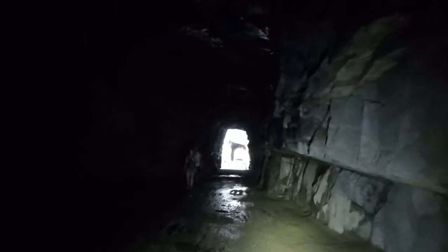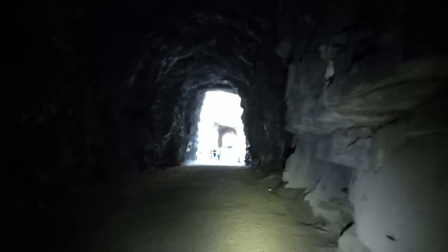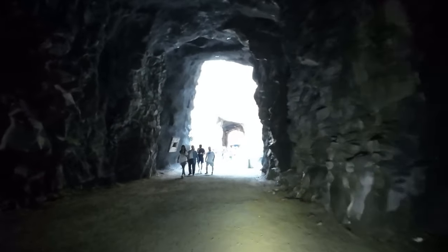So cool. So once again, we're at the Othello Tunnels right outside of Hope, BC. It's about 187 kilometers from Kamloops. Oh, just felt the drop of condensation off the walls. It's so cool. It's funny, I've driven by this so many times going to Vancouver and not really thought anything about it, but now I know this is here. Definitely going to be a must-see.